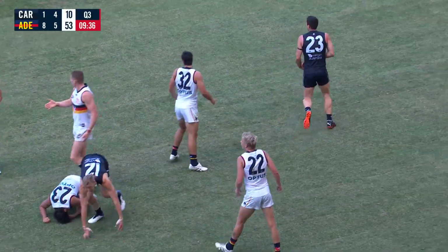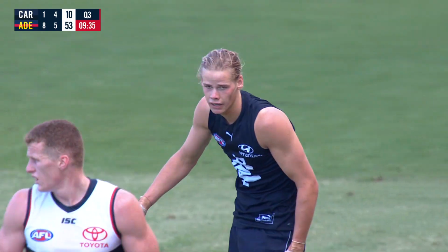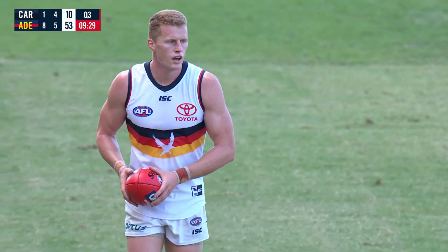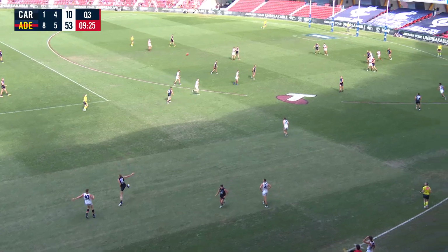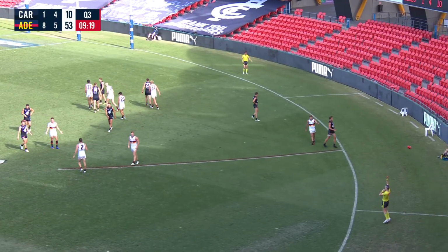Cattleman in the middle of it. Wiedering. Top rope. Okay, so the push. Unrealistic attempt. O'Brien. Everything going wrong for Carlton today. But Adelaide's made their own luck. That's right. From the outset. They've come in with a mission. Dumped away from Frampton and it rolls out of play.